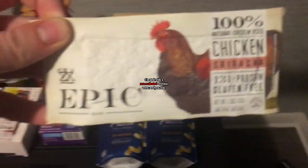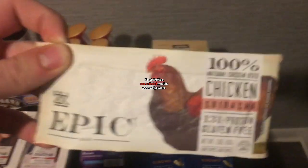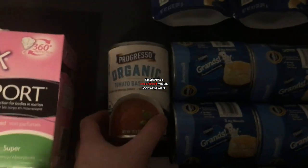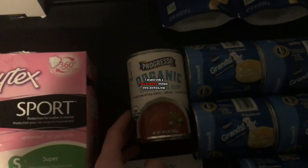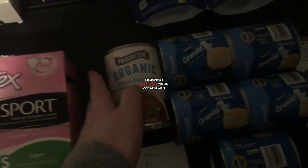Okay, and another really epic deal on this Epic bar. These are $1.49. We got a brand new $1 off Kroger digital coupon. And there's also a $1 Savings Star rebate, making this a 50 cent money maker. Okay, the Progresso Organic Soups. These are $1.49. There's a 75 cent digital coupon you can load. And there also is a 75 cent Savings Star, making it free.